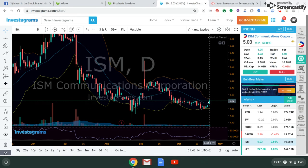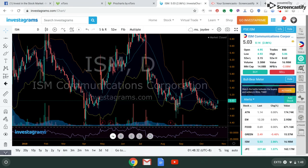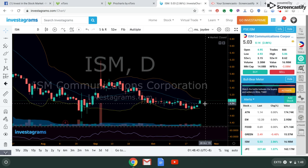As you notice, the Bollinger Band is getting constricted. Normally, when that happens, in the coming days there will be a breakout play, meaning it will trigger the upper band, and potentially you will have some more upward movements. So if you really want to get into this stock, wait for the market to give you a chance around the MA20 line, probably around the 4.95 to 4.97 level. That would still be a good entry price for ISM.